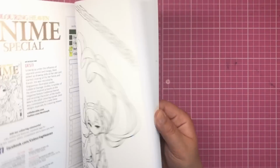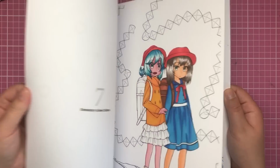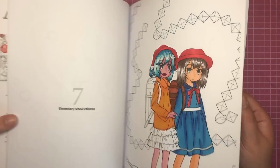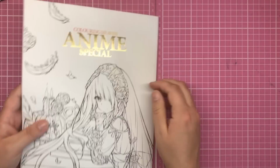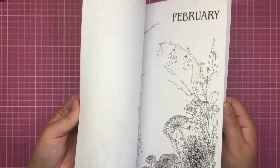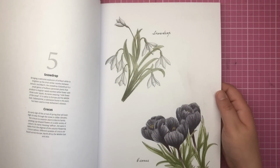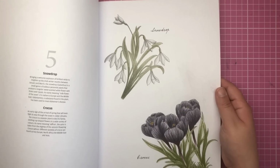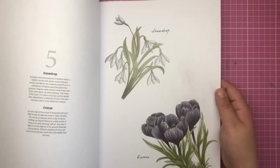Then we have the Anime special, and here's the one that I started to colour with alcohol markers just to see how they would go down. I think that's it. We then have the Flowers collection for 2018, and I coloured this here with my Spectrum Noir Colour Tint pencils, which are the pencils that are made from graphite, so they're tinted graphite, and I thought they'd do really well for this kind of old botanical book look.